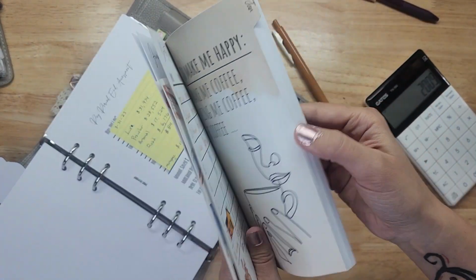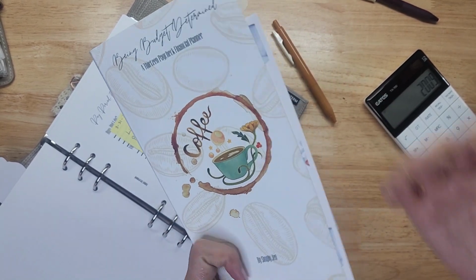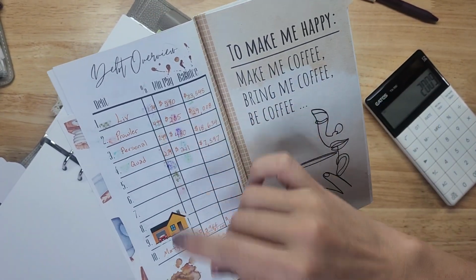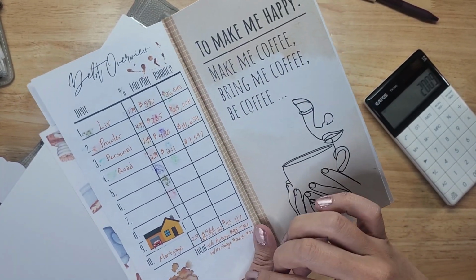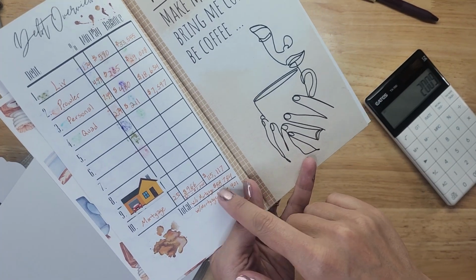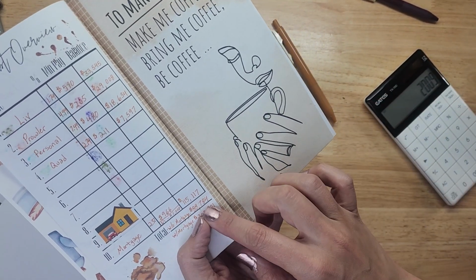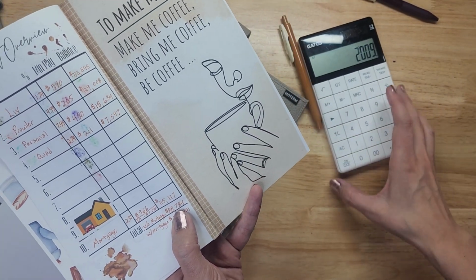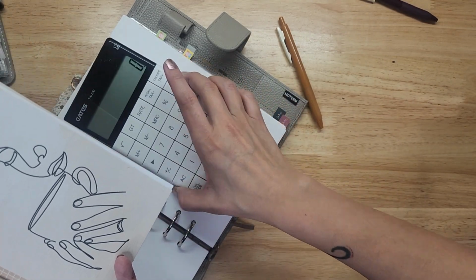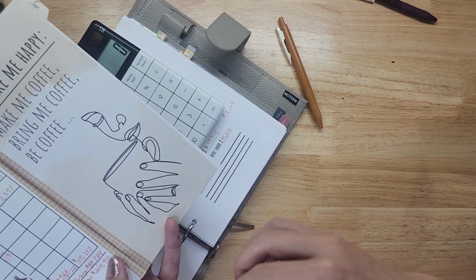Okay, you guys, so looking back in my planner that I made, this is the one that I originally started using for the year. So this is our debt breakdown at the very beginning of the year, and our debt without the mortgage was $88,784. So we're going to go off of that. I'm not including the mortgage in any of this.